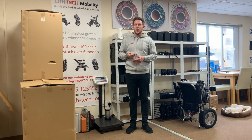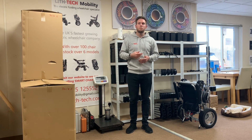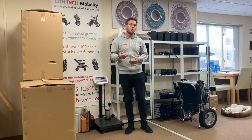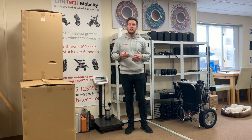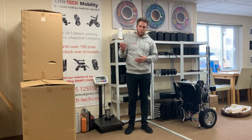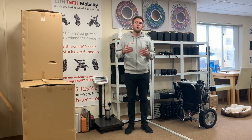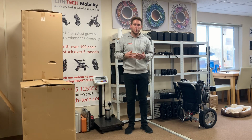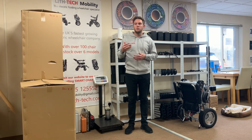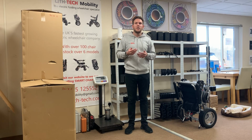and there's not another company out there that can boast having the world's best chair in the market for the large individual, the world's smallest electric folding wheelchair, the most compact chair, and also the world's best chair in different multiple terrains, which is the Smart Chair X, which also has the highest ground clearance of any chair in the world. So it's not just a sales pitch, these are all facts. So buying from us means you're buying the best there is on the market, and that's how we would say we're different from our competitors.